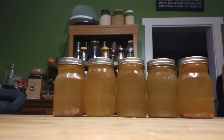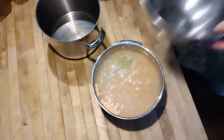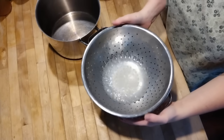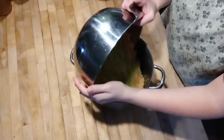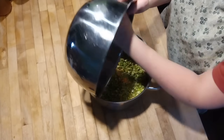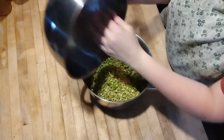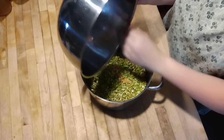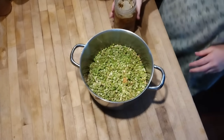As I mentioned, besides ham and beans, making split pea soup with one of these soup bases is going to be so easy. So I had some split peas and lentils soaking overnight with a little bit of lemon juice, and then I drained them after I woke up in the morning, and we're going to go ahead and add those to the pot. A lot of people ask why I soak things like legumes and grains and other things, and that is not only does it help it cook faster, but it also helps increase the digestibility of those items.